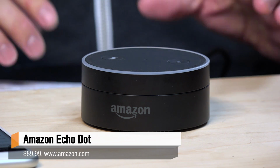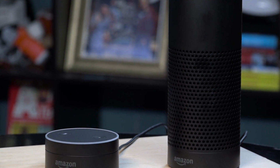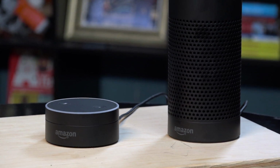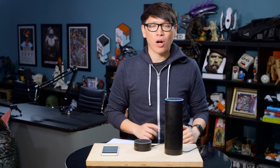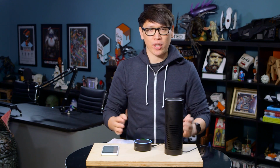Last year, we reviewed the Amazon Echo, which was more than just a fancy Bluetooth speaker. It was really Amazon's way into your household. It featured a digital assistant they call Alexa, and we really loved it. It really felt like the first step into the Star Trek computer, an always listening computer that you can tap into cloud services, get some useful information, and even activate things in your home, connected devices.